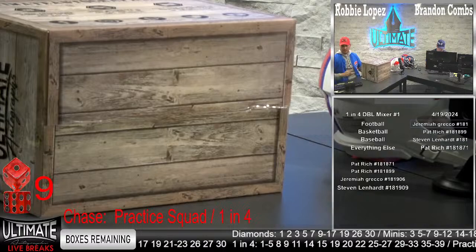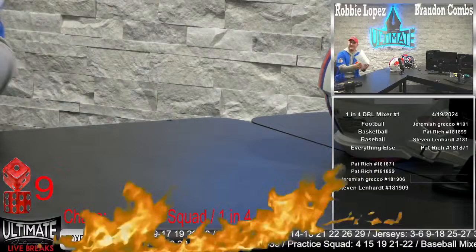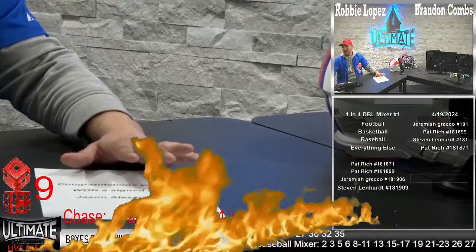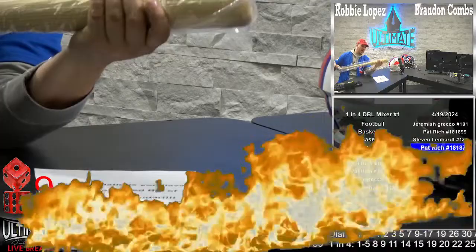Oh, my. We have a headliner. It is your George Costanza, Mr. Jason Alexander, on the baseball bet. There he is. And it's going to everything else. Pat Rich, even though it's on a baseball bet, it is the actor Jason Alexander who played George Costanza in the TV series Seinfeld.